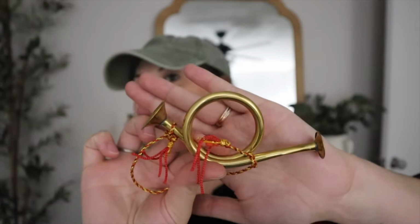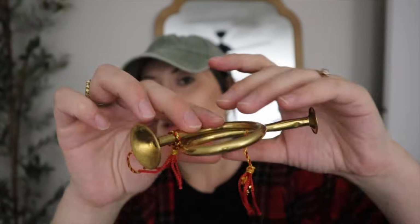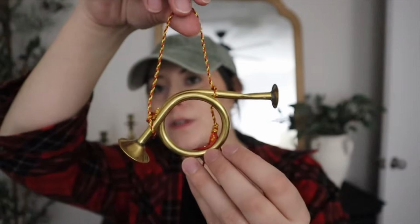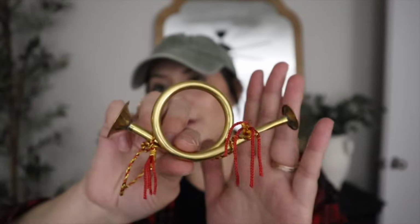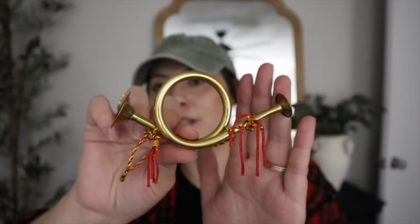So the next thing that I found, I'm always on the hunt for little horns or anything that's very nostalgic Christmas, that is timeless, that can just be effortlessly incorporated into your Christmas decor. So I am always on the hunt for little brass horns, and whenever we went on Small Business Saturday, one of the booths had a ton of horns. I actually filmed there in today's video as well. They had a lot of big ones left, but I ended up getting 2 of these.